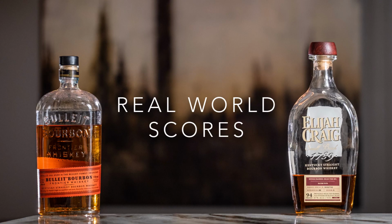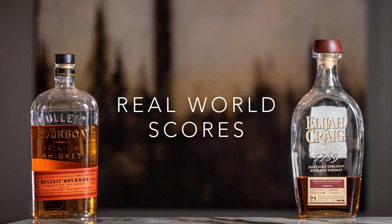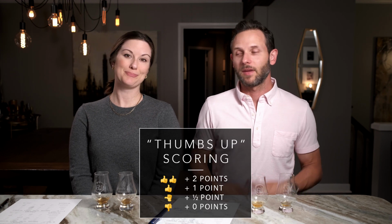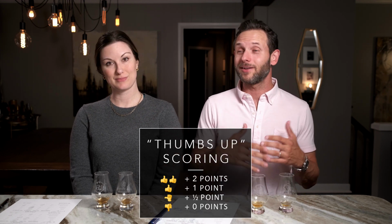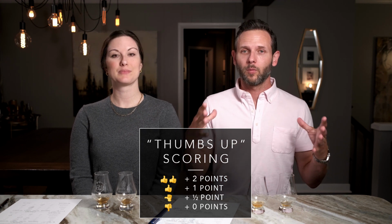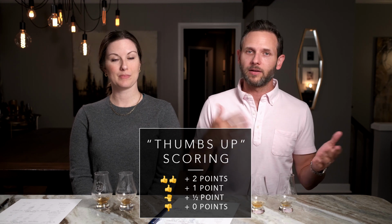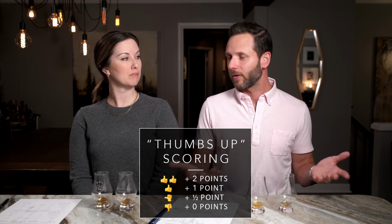With that said, let's get into our real world scores. We get our real world scores by adding up the thumbs you've seen on the screen. It's a 10-point scale, but it's not your typical 10-point scale. Correct. It's more like a bell curve where most things fall in that 4 to 6 point range. And then if it's above or below that, it's more or less exceptional, respectively.